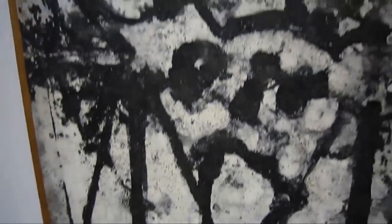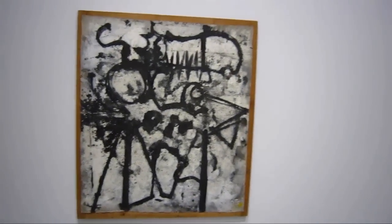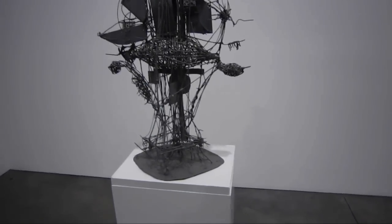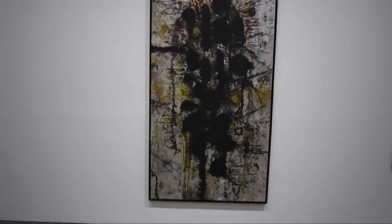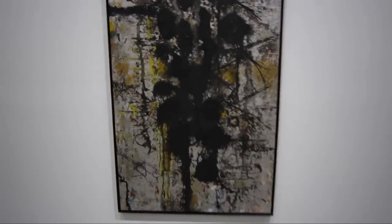This is an interesting piece. It's like canvas stapled on board. It's called Dragon Head. Oil on linen. Oh boy, it's getting late. I might have to run through here. This is a sculpture called Creature of Clouds, steel wire and metal. It's called number 19.